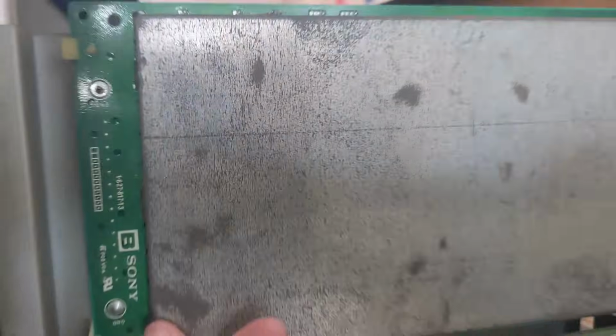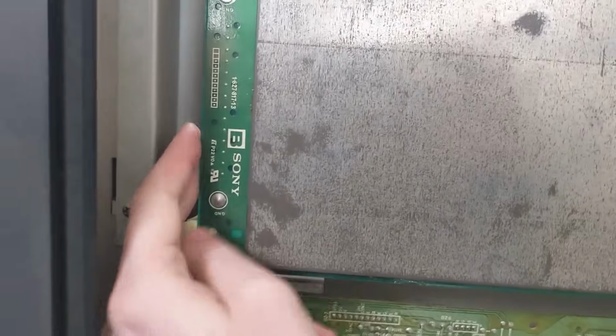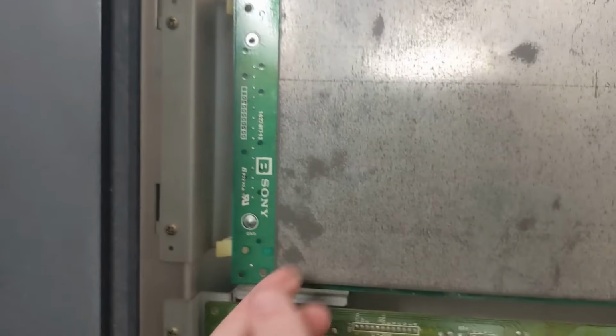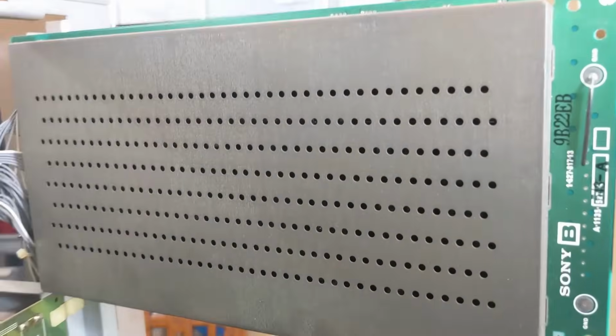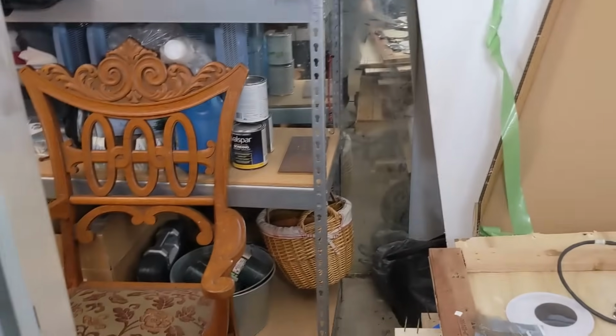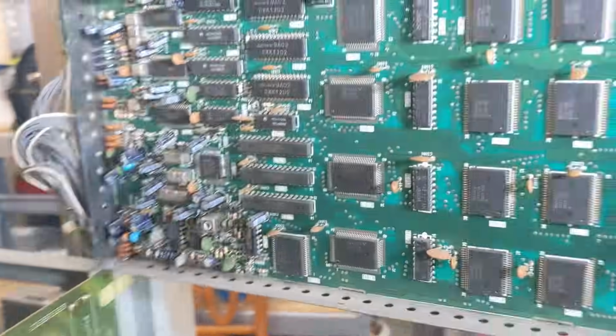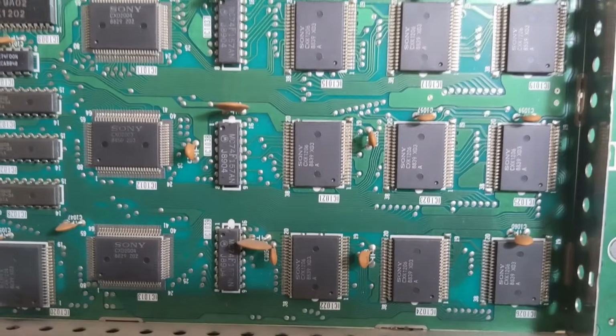This one here I think is the most interesting board. It's covered in EMI shielding here. This is what I call the money board, because this one is probably a huge portion of the cost of materials. It's got this EMI shield here, and this is where all the memory was. I'm going to pop this off here. You can see it's got all of these custom chips, going surface mount in the late 80s.